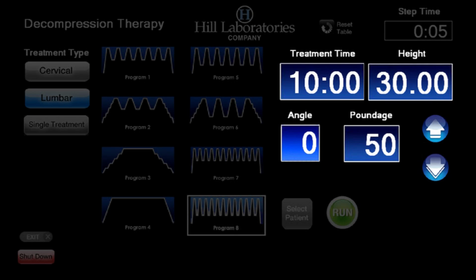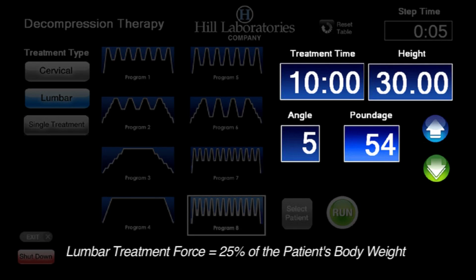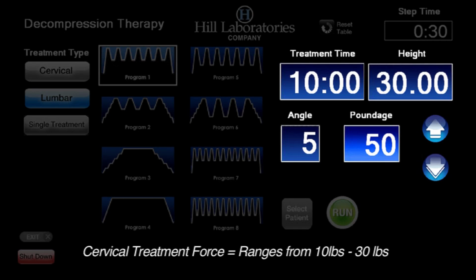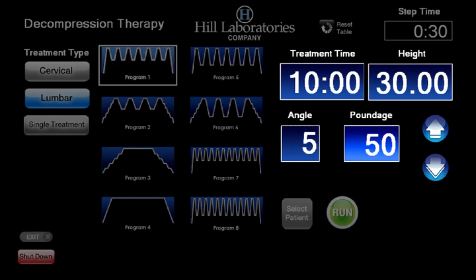The angle setting tilts either the pelvic or cervical section of the table with a range from 0 to 25 degrees for a lumbar treatment and up to 15 degrees for a cervical treatment. The poundage setting is the maximum force for the amount of decompression pull. The force on the Hill DT is precise and focused. A typical lumbar treatment is set at 25% of the patient's body weight. A cervical treatment can vary and ranges from 10 to 30 pounds depending on the physicality of your patient.